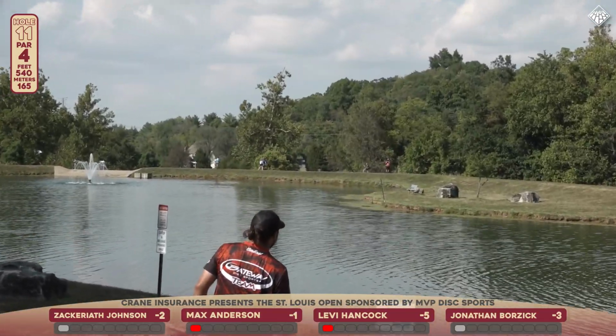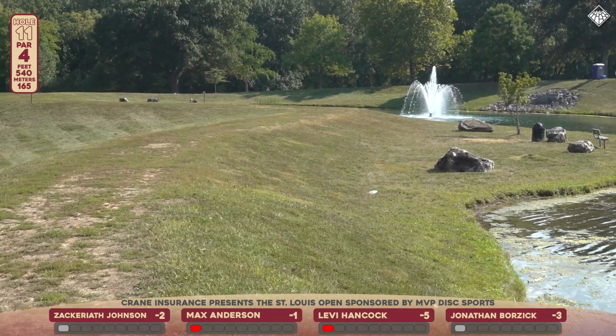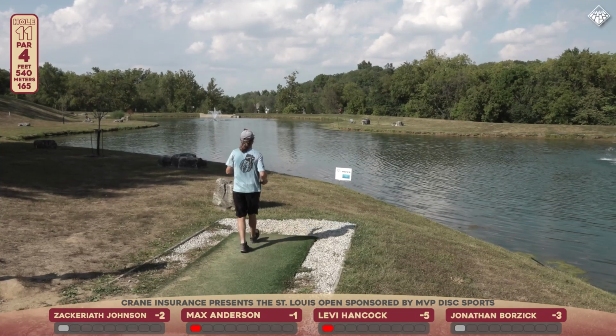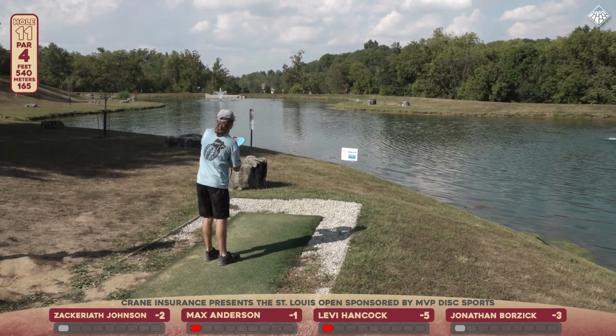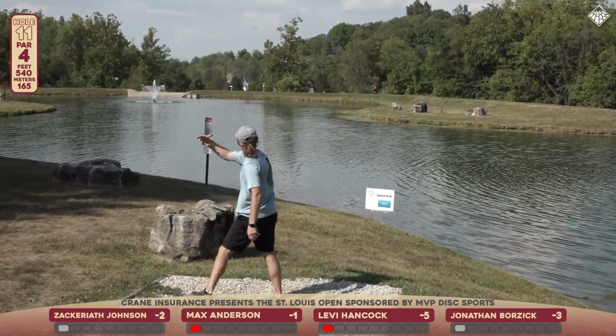John taking a safer shot, making sure he clears the out of bounds, fades. He still put that pretty close, but now he's got some flat footing. Yeah, I don't think he meant to do it that close. No, I can see the forehand fading away from the out of bounds.